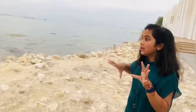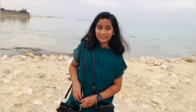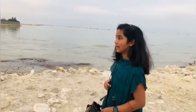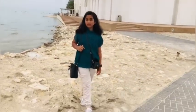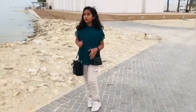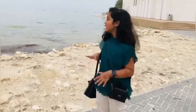Actually, when we come here, we can learn about Bahrain's history, when the British came to Bahrain and took possession and all. You guys know that, right? It's actually a very quiet and beautiful place. Usually this place has a lot of tourism, but because of Ramadan, I guess people are not here, only we are here. It's very quiet.